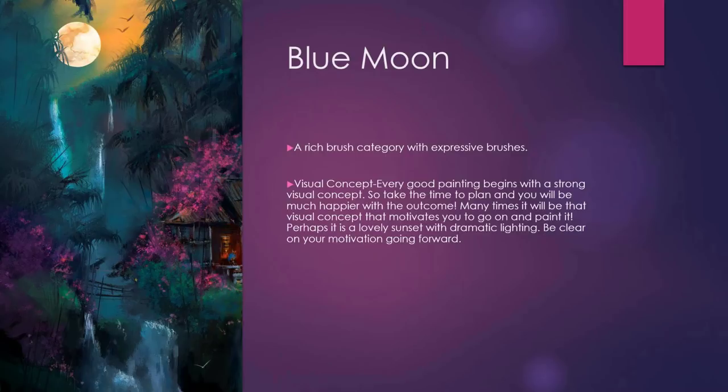And remember that visual concept. Every good painting begins with a strong visual concept. So take the time to really plan, and you'll be much happier with your outcome. Many times it will be that visual concept that motivates you to go on and paint it. We're constantly bombarded with beautiful art all over the web, and for that reason, we take lots of motivation from our current colleagues that paint in Painter, our students, and even the masters. So there's lots of motivation going on in the digital art world.